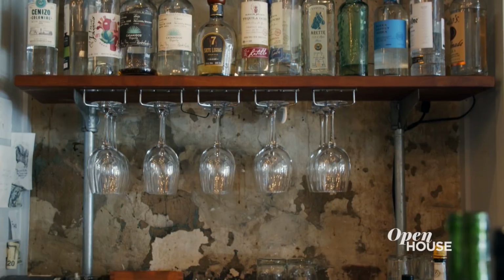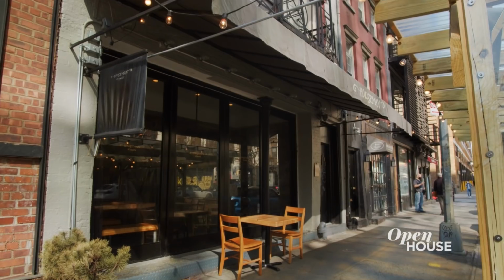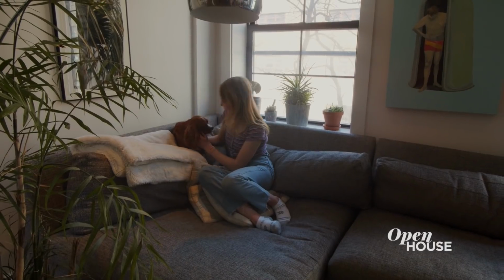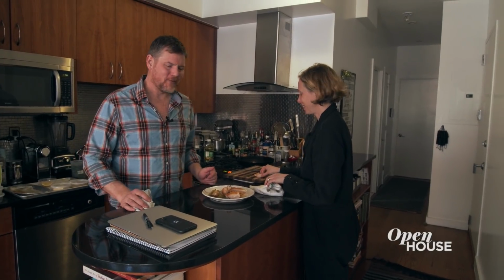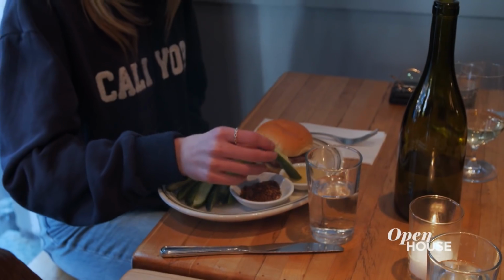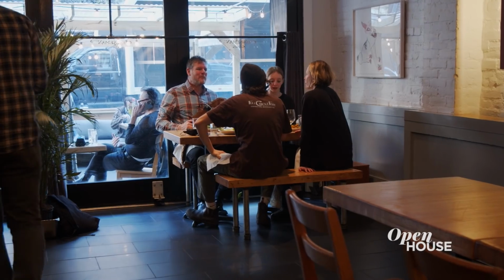Not unlike your apartment, the design of this restaurant is additive. We've problem solved over the years and taken some stuff away, added some other things. To that extent, it is a home, at least for me. Since my family lives around the corner from the restaurant, they eat here quite often. They can stop in for dinner, they can do their homework here. It allows me to integrate my family life with my work life in a way that's critical.